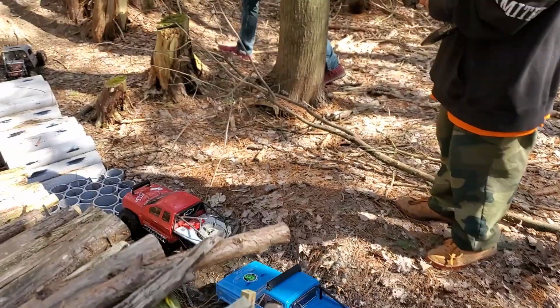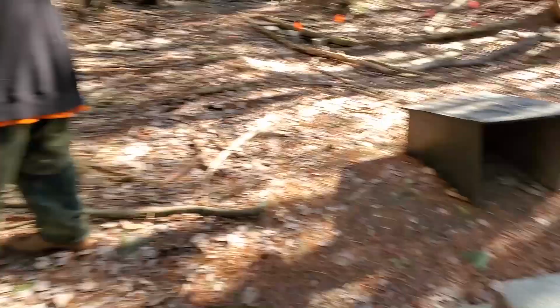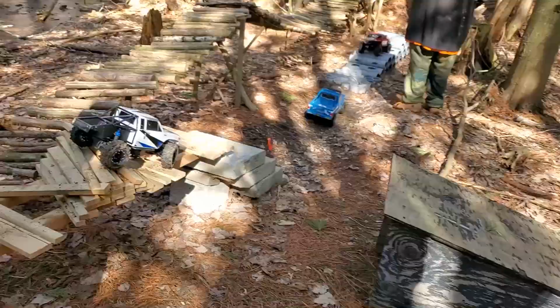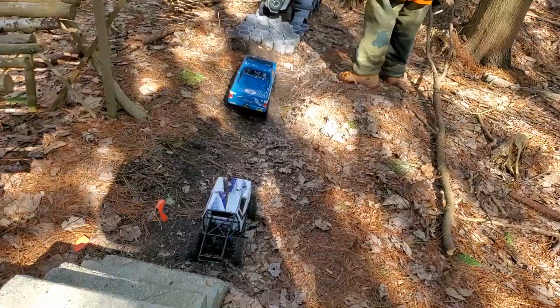Careful, there's a big root right there. Did you fall in the hole? You got out, but I wasn't recording. I was going around. Oh, there, you did make it through. Good job. Flag hit.